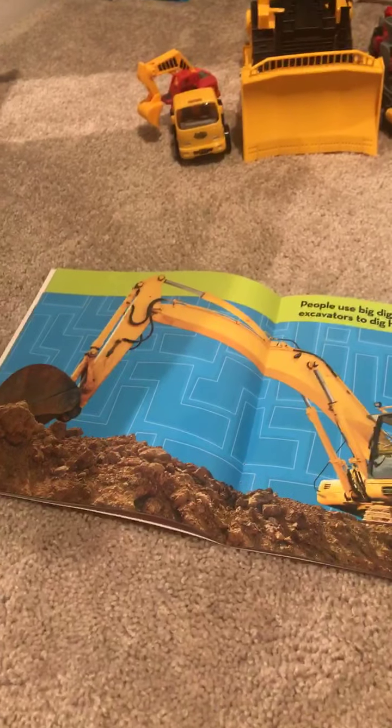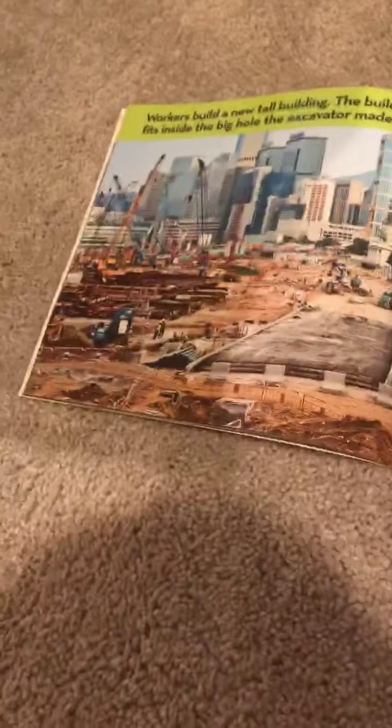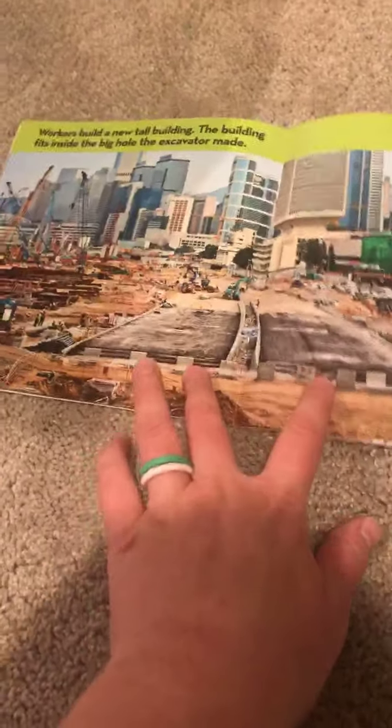People use big diggers called excavators to dig holes. Workers build new tall buildings. The building fits inside the big hole the excavator made. So there's the big hole that the excavator made, and the building's going to go on top. Very tall buildings are called skyscrapers.